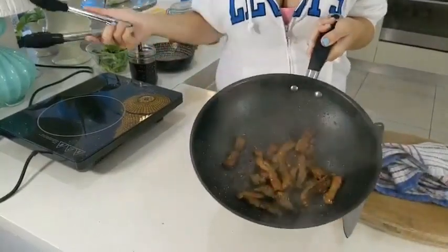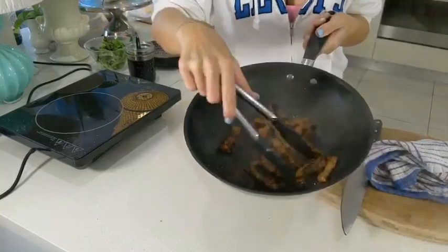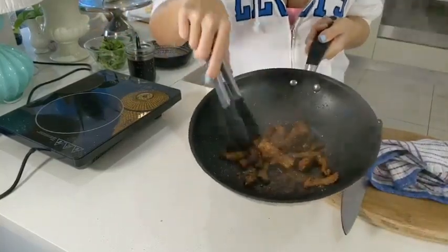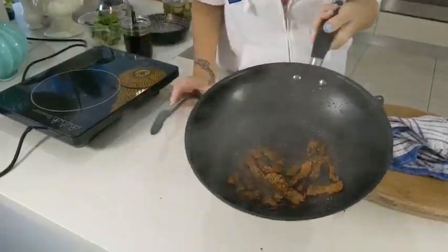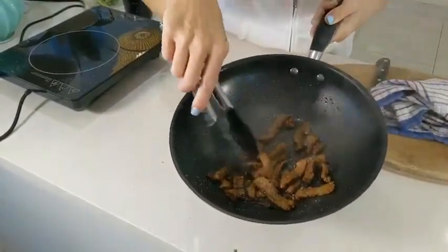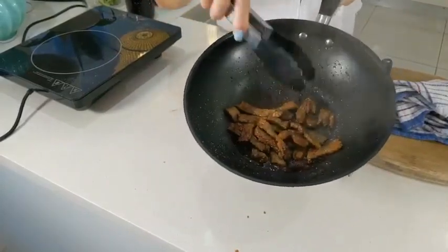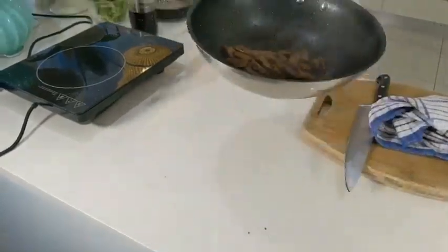So you can see even after 35 seconds, it's done. And I don't want to leave it in there too long because it's going to overcook. I just want it to be, I mean, look at the flavour, the smell coming off the beef now, it's ridiculous. It's so good. And I've still got that little bit of liquid down there as well, which I'm not going to waste. So all I need to do now is literally to plate up.